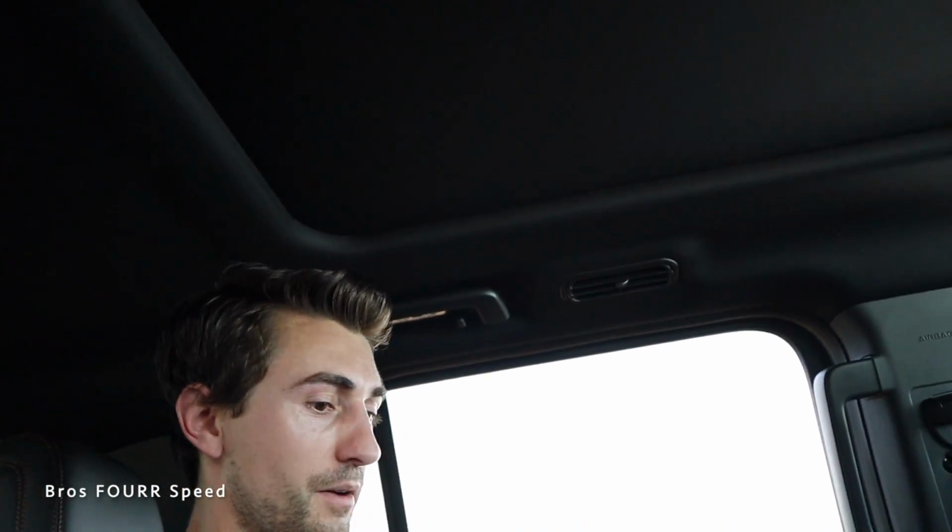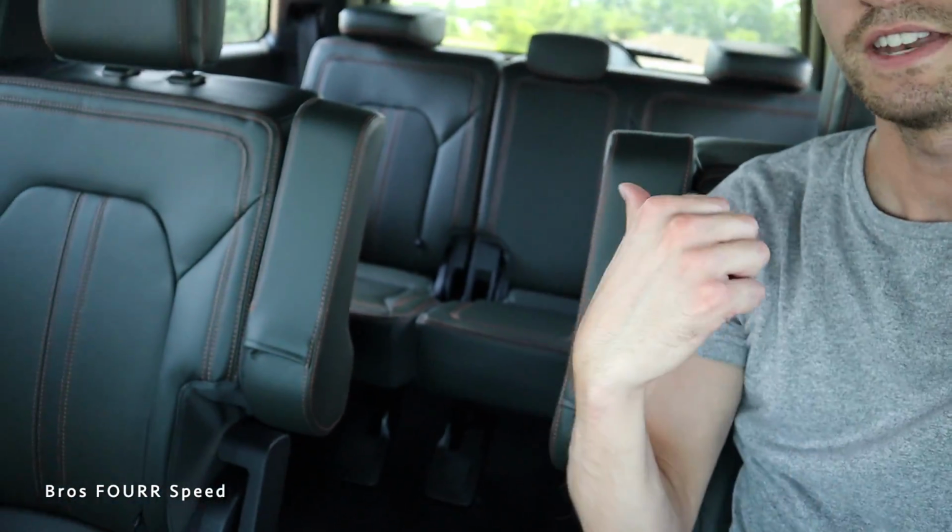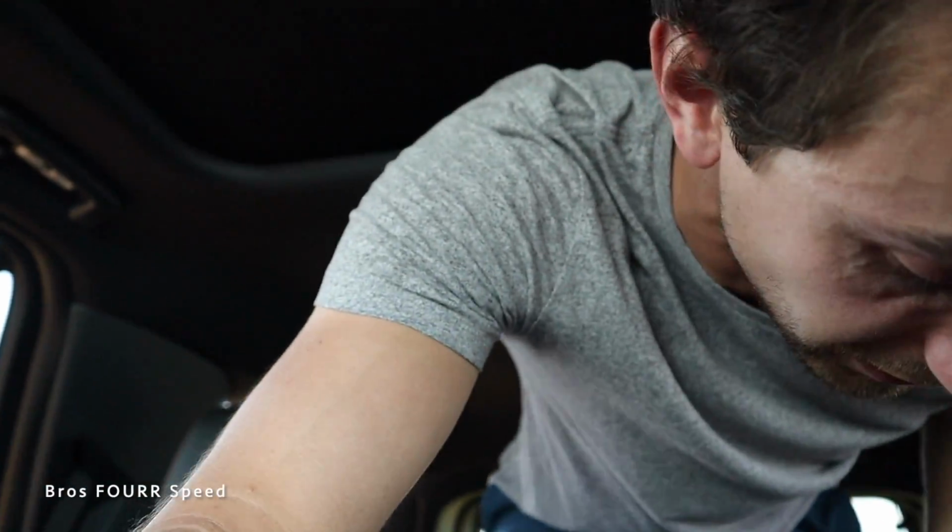You can get air vents up there as well. And then being so large, you can get this out of the way and even enter the third row right through the center. So I like how it's that big of an SUV. So getting back here in the center, this is a 3-seater.